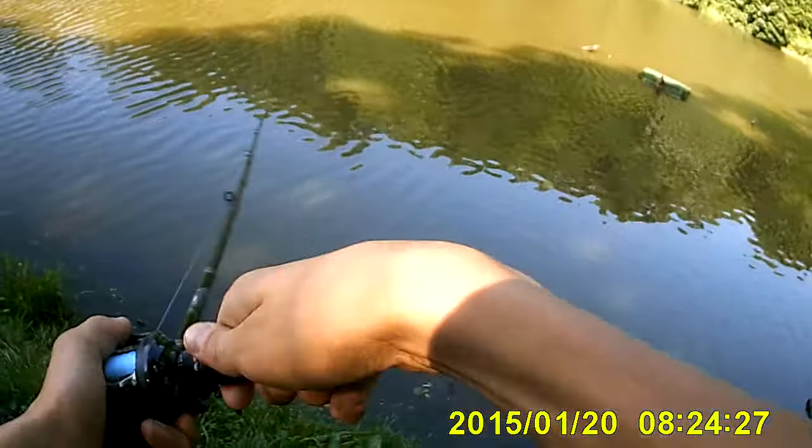Here we are in the next spot. Catching anything? Oh, nice. What are y'all using? Oh. Well, bluegill fishing. Night crawlers.